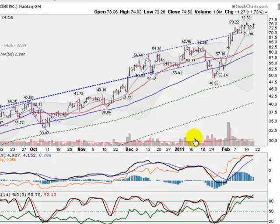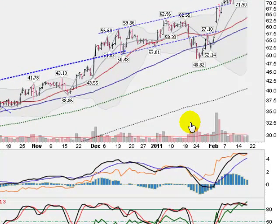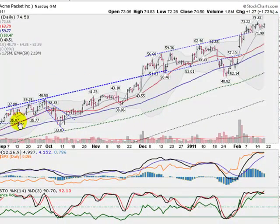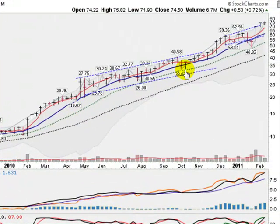Another hot tech stock has been Acme Packet. They build the internet networks that also supply us with voice over internet protocol. The stock has been in a super strong uptrend and is above the upper trend line. On a weekly chart, you can see the strength. The stock has had about a 6-fold increase since the beginning of 2010 and is continuing higher.